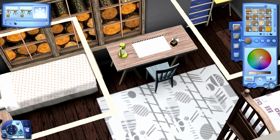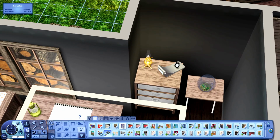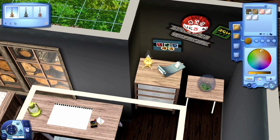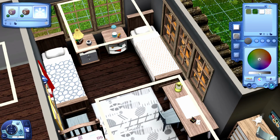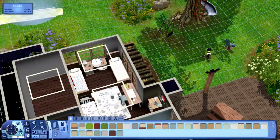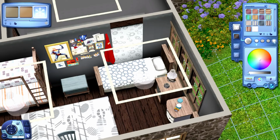So one of the things that I didn't like about this room is those logs. How creepy would it be to wake up in the middle of the night and just look out your window and you're staring at logs? I don't like that. So off camera, which I did do a lot of things off camera, as you'll know if you watch part two, I went through and I put in some curtains. So if the kids want to shut the curtains to not have to look at those horrible logs, then they are able to.